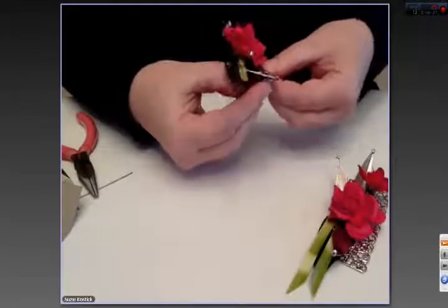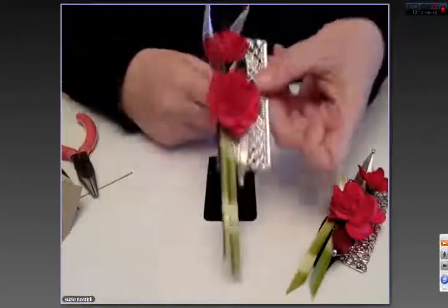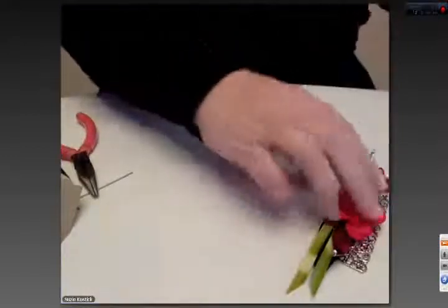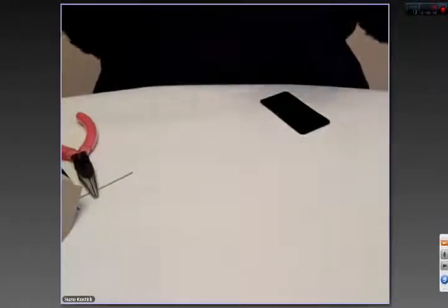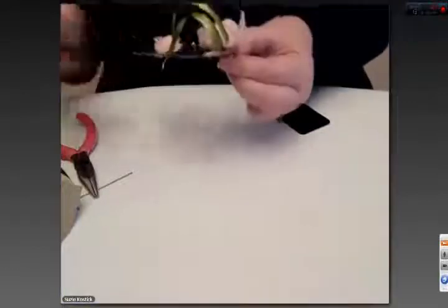Once we're done, we can go ahead, take that right off. We have our finished boutonniere. And again, I want to show you another sample of another way it can be done. Again, using the same product.